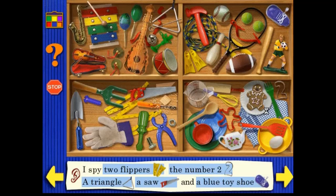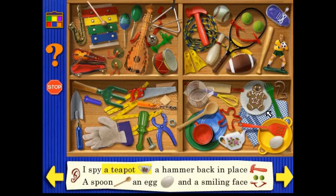Here's your next riddle. I spy a teapot. A teapot. Hammer magpies, I wonder what this means. Here we are. There's Johnny. A hammer back in place.